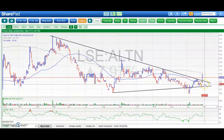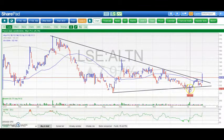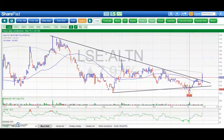Only back below the gap there at 116, really delaying the upside scenario, but looks as though the shares, after that bear trap gap reversal at the beginning of the month, are on their way.